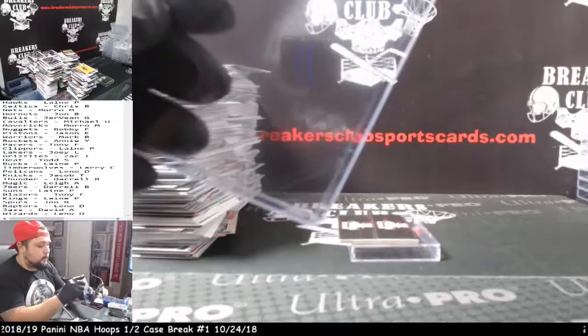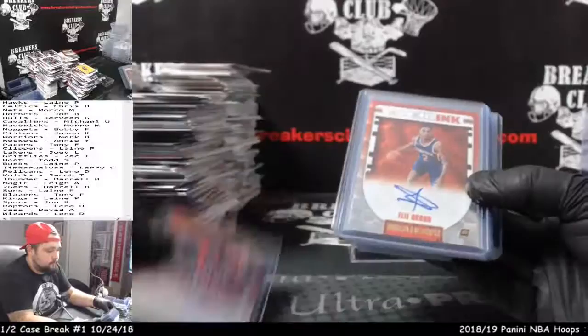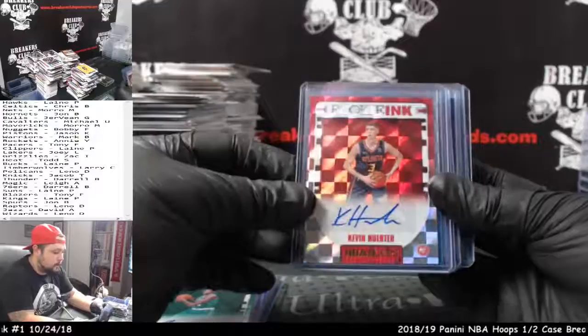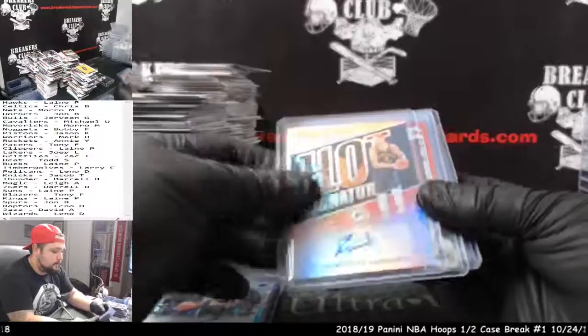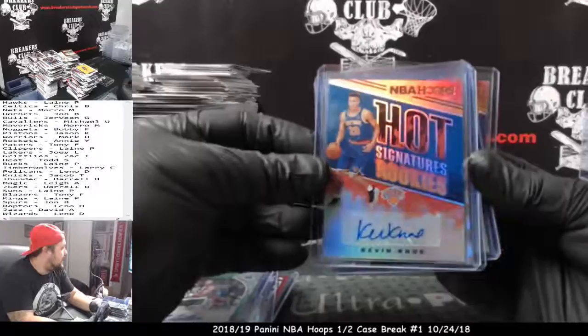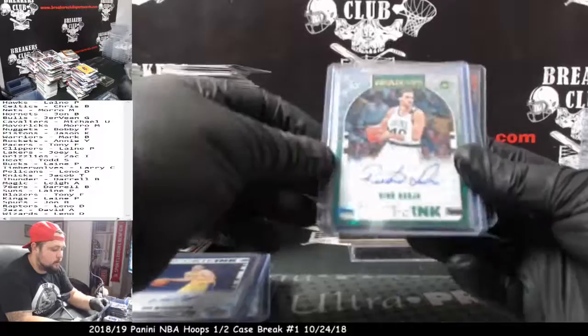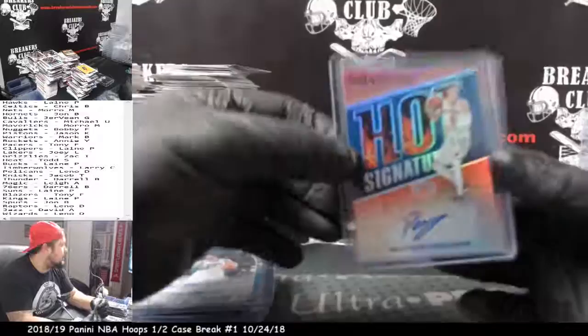Alright, let's do a quick recap of the autos. 20 of them. We have Kerry Kittles, Hot Signatures. Eli Okobo, Rookie Ink. Eddie Jones, Hot Signatures. Robert Williams, Rookie Ink. Kevin Huerter, Rookie Ink. Tony Parker, this was for the Hornets. Domantas Sabonis, Hot Signatures. Anthony Simmons, Rookie. Moritz Wagner, Rookie. Jonas Jerebko for the Warriors. Paul Silas. Kevin Knox, Hot Rookie Signatures. Best rookie auto in this one so far. Zanon Musial. Ernie DiGregorio. Svi Mikhailiuk, Dino Radja, Landry Shamet, Frank Kaminsky, Kristaps Porzingis, Hot Signatures, and Javon Carter, Rookies.